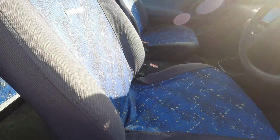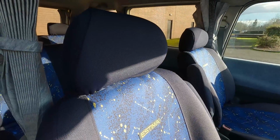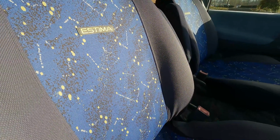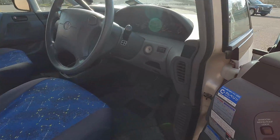And these really nice factory seat covers, which appear to have been on since new. The fabric underneath them is like new. So these are really nice. They're comfortable. They feel soft and durable. And they are badged Estima. These are Toyota factory seat covers, which is a really cool thing to see.